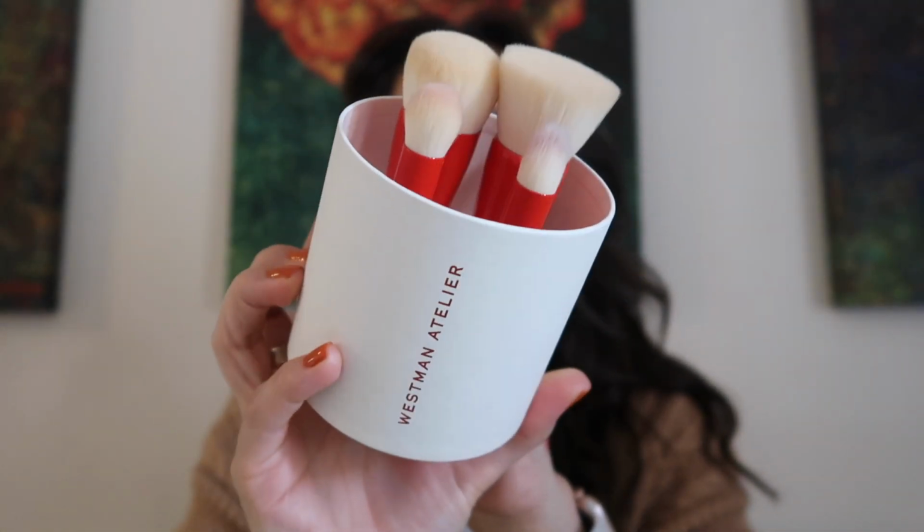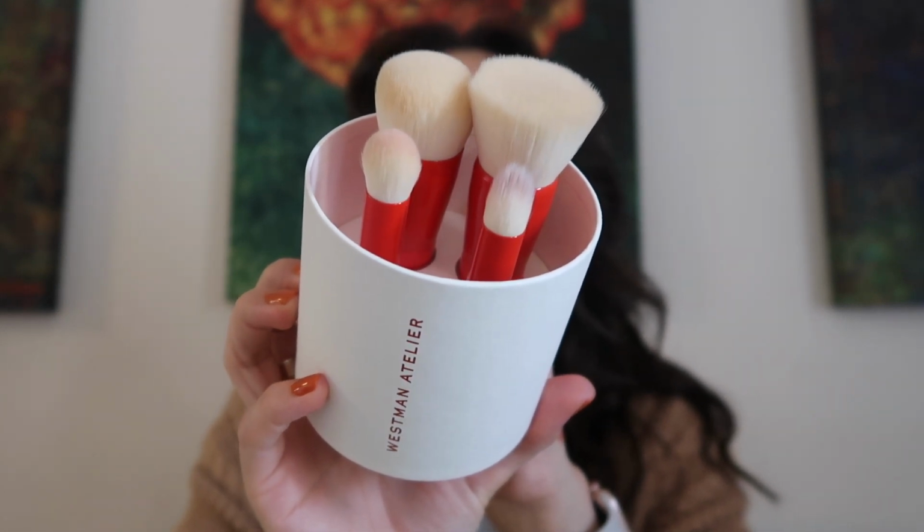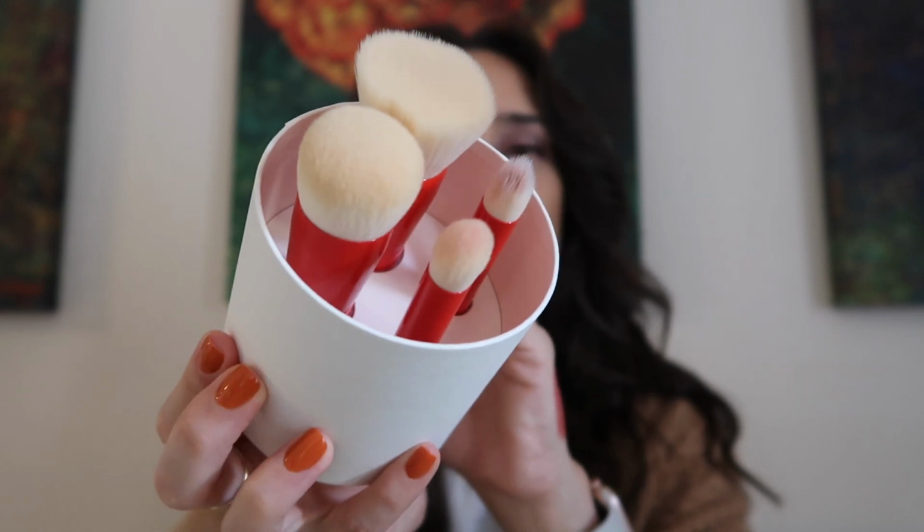Her ferrules from her original line are black, and these are red. I can't tell you why. She picked 4 of the brushes she thought would be the best for travel, that can give you a completed look. A lot of us wish that she would have added a miniature powder brush in here, but here we are.